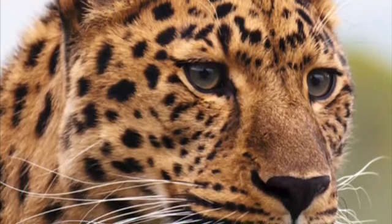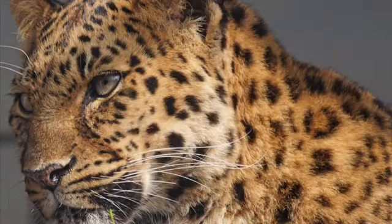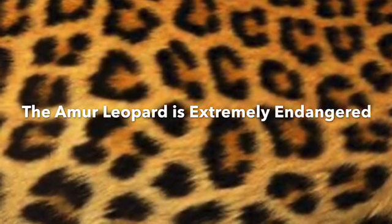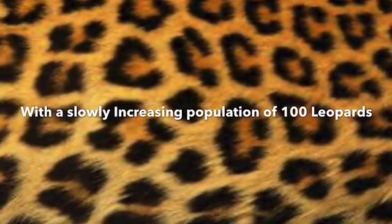This is an Emu leopard. This is a Persian leopard. The Emu leopard is extremely endangered. With a slowly increasing population of 100 leopards.